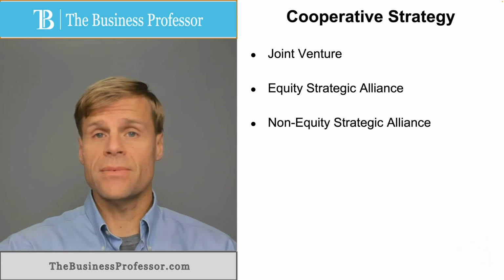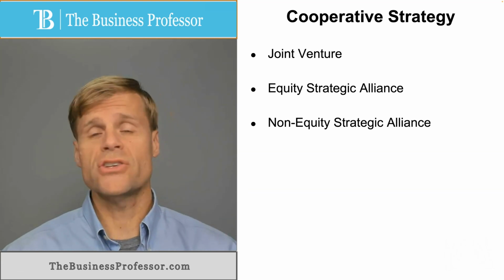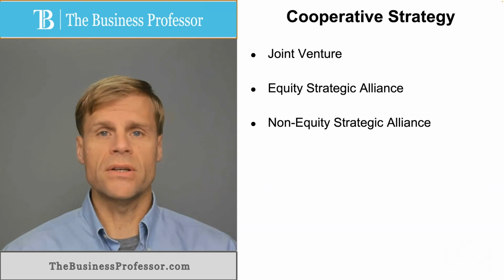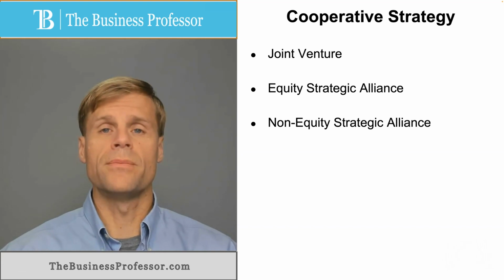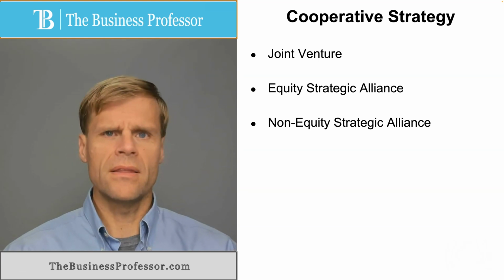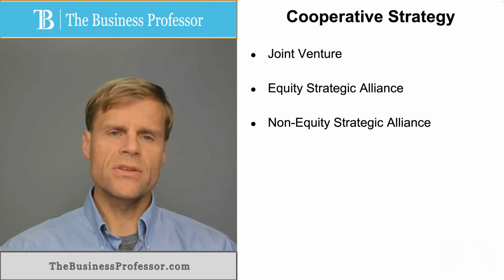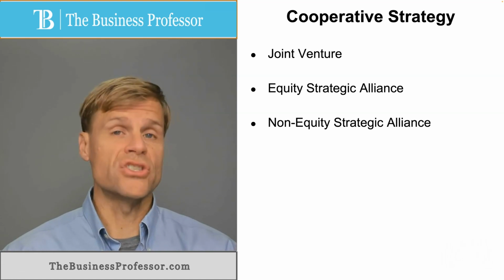And then lastly, some kind of non-equity strategic alliance. And this is basically a contractual relationship or a common understanding of agreement. It could be territorial agreements, which once again can be prohibited by antitrust law, or non-compete agreements for a given area, which again come into antitrust territory. But the key element there is a level of cooperation among firms. So this is, in essence, a cooperative or a cooperation strategy.